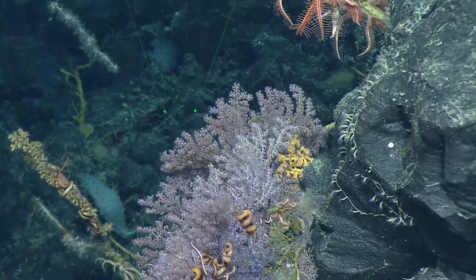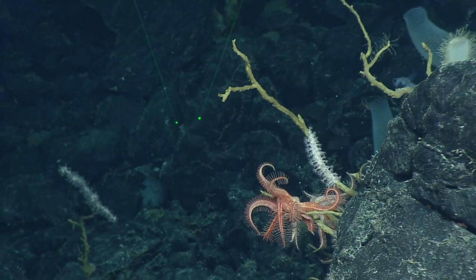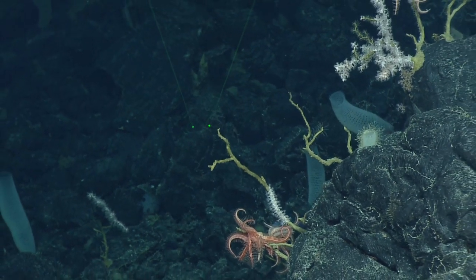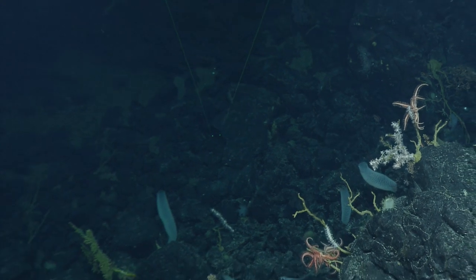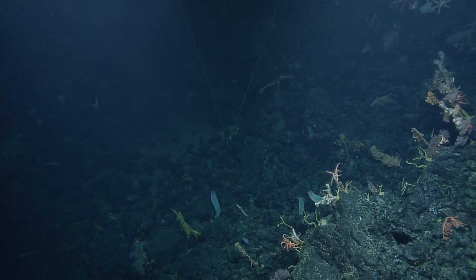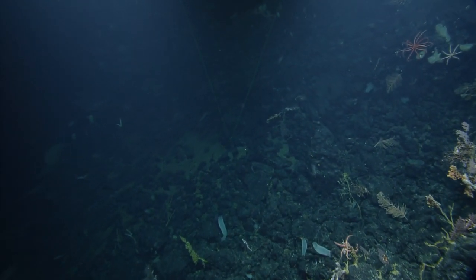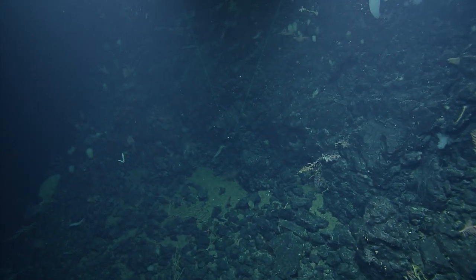Wow, those are beautiful. We got a little bit of everything going on here. Oh, and there's that perizoanthid on it as well. This is unbelievable. Bunch of sponges. That's awesome. Can't stop, won't stop. Great. There's a fish there too.